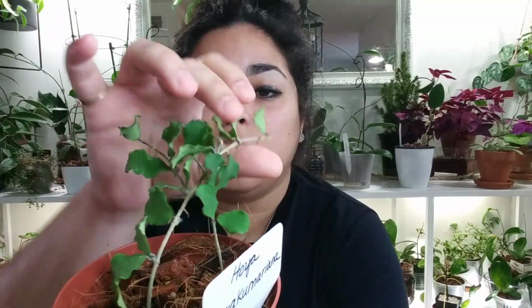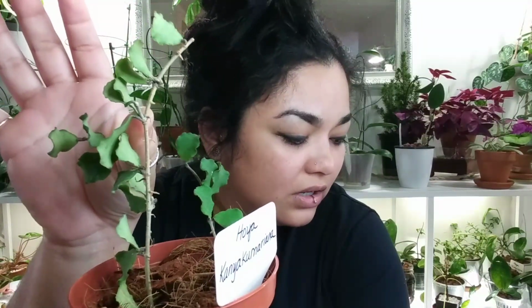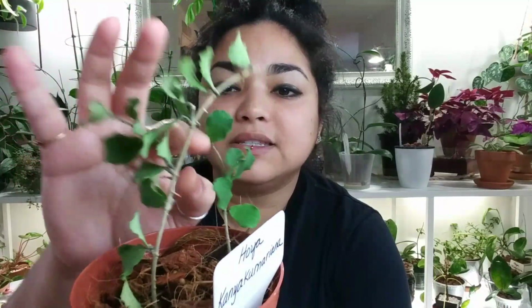Kanyekumariana. That one is very, very popular right now, and I purchased 2. Each one was $8.95, but I ended up getting just 2 little cuttings. So here they are. One cutting is actually pretty nice. This is one cutting of the Hoya Kanyekumariana, and this is the second little cutting.